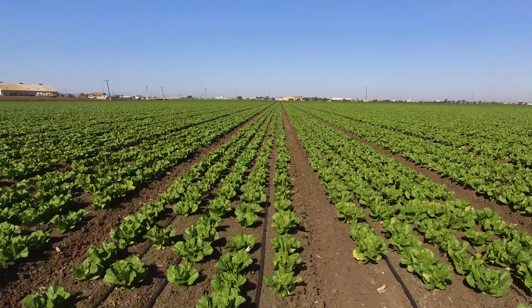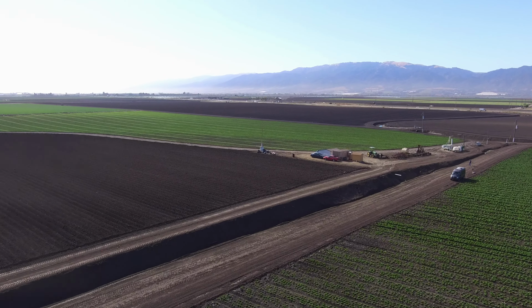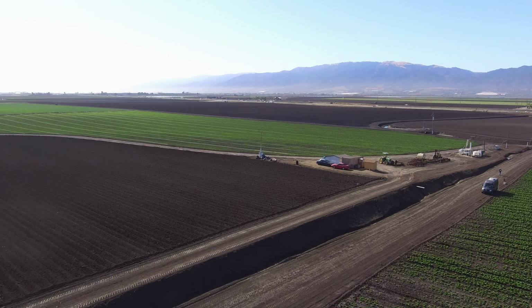Instead of using sprinklers for establishing crops, we can bury the drip before planting and germinate up the crop with the drip tape. And this minimizes any runoff you would get from sprinklers during establishment. Under certain weather conditions and soil types, drip holds the most promise.